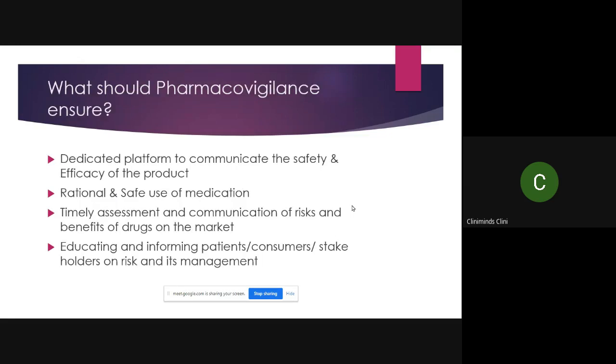What pharmacovigilance should ensure is a dedicated platform to communicate the safety and efficacy of the product, because capturing the safety information is not the only goal. We need to communicate with the health authority, and we need to communicate with the healthcare professional, because the healthcare professional is the one who is prescribing the medications, and how you are going to communicate, how effective your communication is, and to promote the rational and safe use of medications, because the right patient should get the right treatment and the right dose at the right time. That's called rational use of medications.